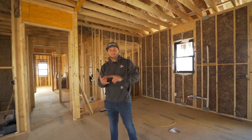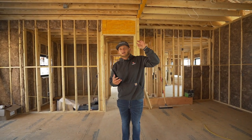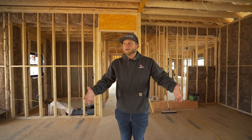That's the point of getting insulation. It allows you to save money, to have good energy within the house, to just live comfortably. And that's the whole point of building a nice custom home, is that you have what you want and that your house is regulated the right way.